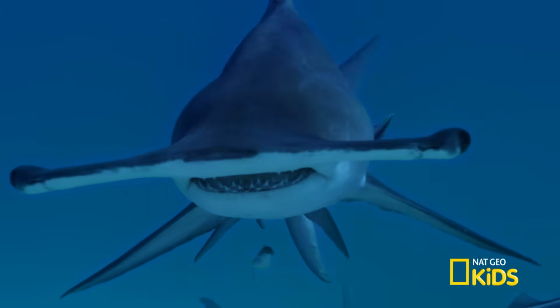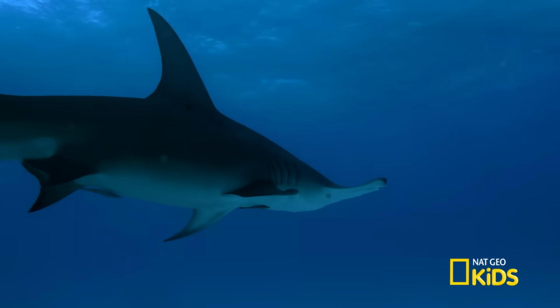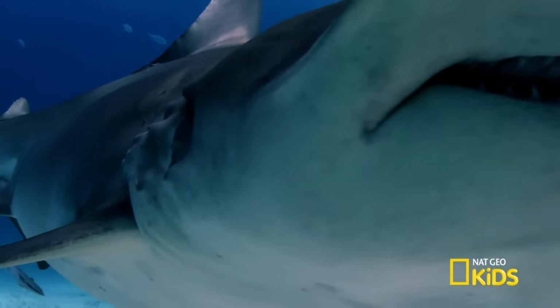Evolution has shaped this perfect predator for its environment. They're highly specialized, they're highly evolved, and quite intelligent. It's sleek, it moves fast. I like to think of them as the Ferrari of the ocean. Even in a group as diverse as sharks, the Great Hammerhead stands out.